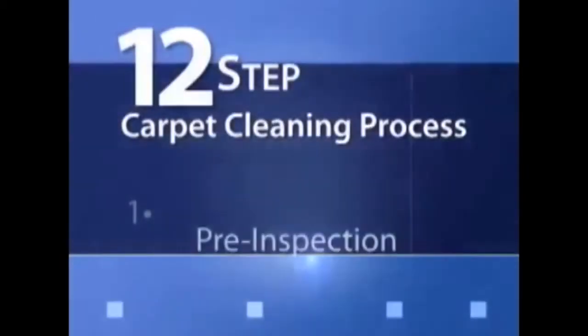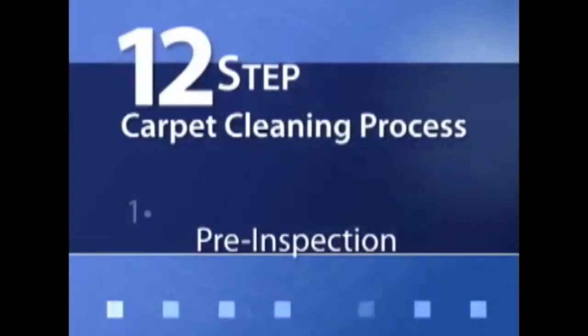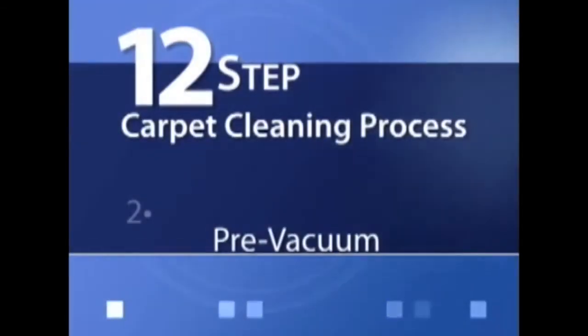The 12-step carpet cleaning process. Step 1, pre-inspection. Our technician will do a walkthrough inspection with you to identify soiling conditions, carpet construction, and potential permanent stains. Step 2, pre-vacuum. Your carpet is pre-vacuumed with a commercial vacuum to remove bonded, insoluble dry soil.